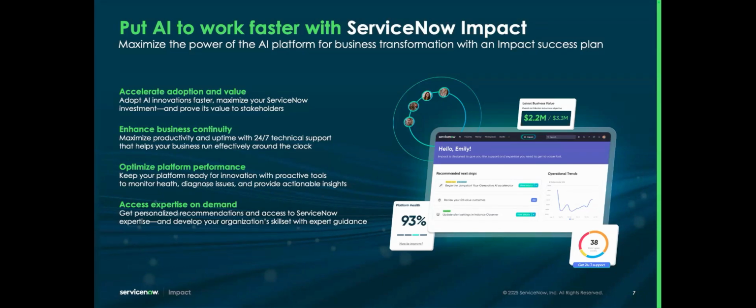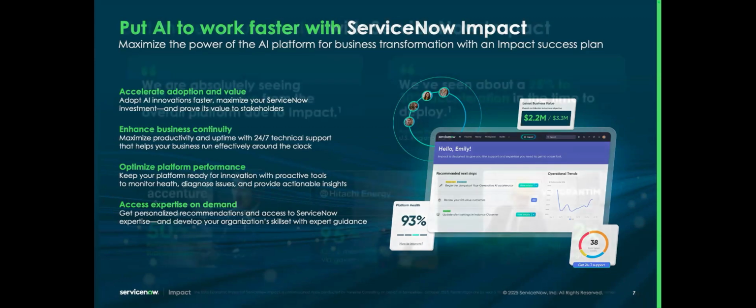Number two, it helps you keep things running smoothly with 24/7 tech support to minimize your downtime and maximize productivity. And then third, Impact makes sure your platform performs at its peak and gives your team time to innovate and help your organization grow. And then finally, it's also going to give you help from experts from ServiceNow, increase your team's expertise, and help them use best practices.